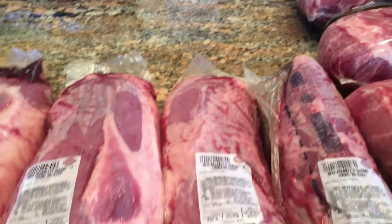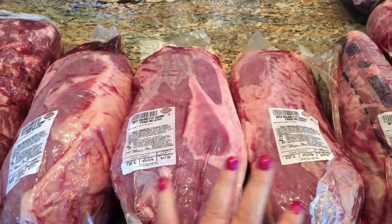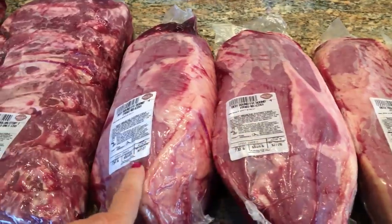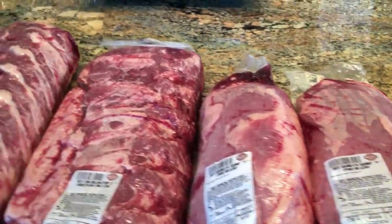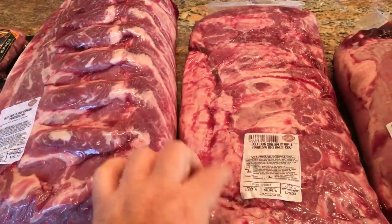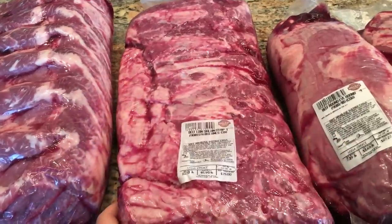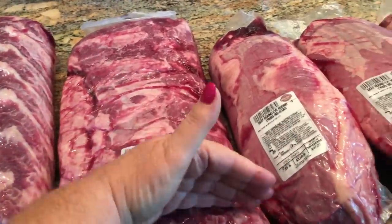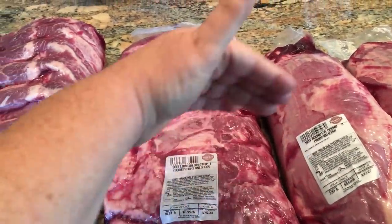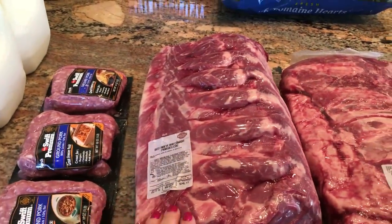And then I got four eye of the round roast. I have one in the freezer, so that'll be five total. These were $3.69 a pound. And then Ken and I went ahead and got a couple primal cuts. This is a whole beef loin strip, $6.99 a pound. And then you can just cut the New York steaks how you want them, how thick you want them. And then he really splurged.